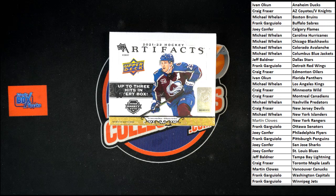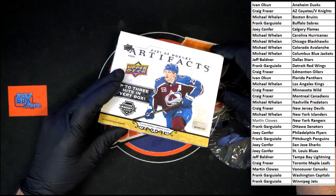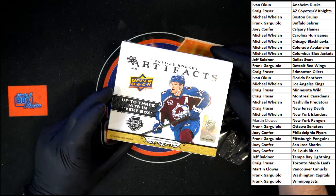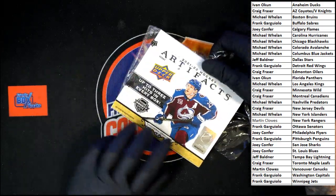Any trades at all? All right, I'm not seeing any. Let's do this. Good luck, everybody. Let's go. We're looking at, let's see, what is it? Up to 3 hits in every box, 4 cards per pack, 8 packs per box.